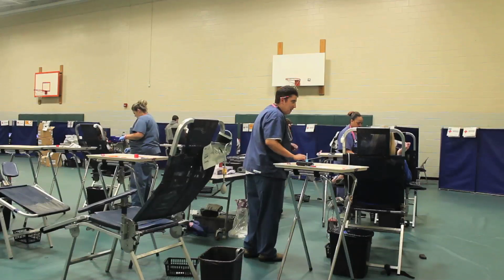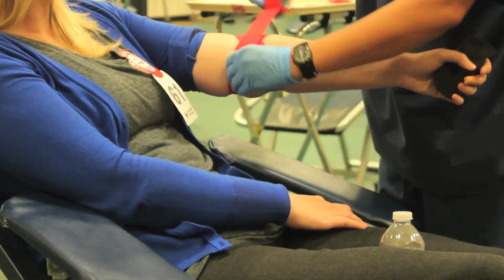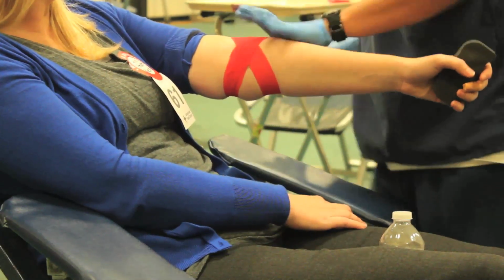Faculty and students enjoy the satisfaction of giving blood. I had a really good experience actually. Came in, there were some students and faculty lying down, not feeling really well, but my experience was quick and easy and it was good. I'm really enjoying the thrill of saving people's lives.